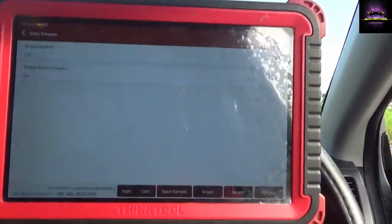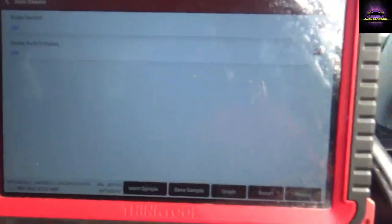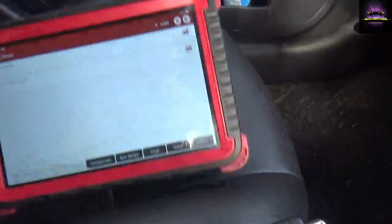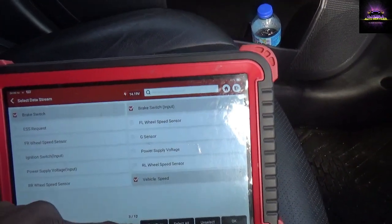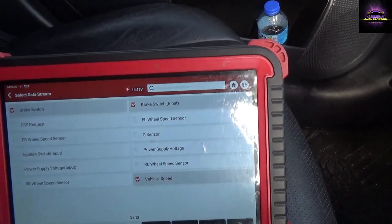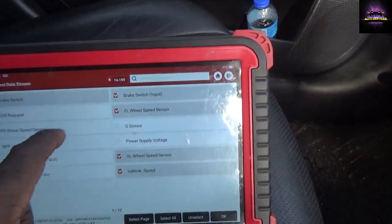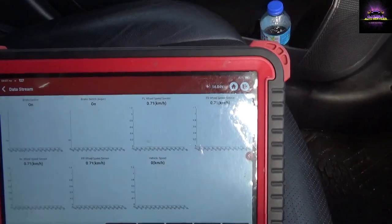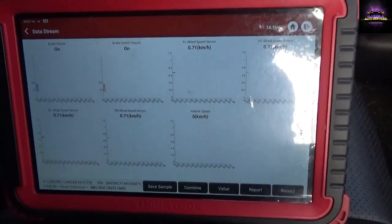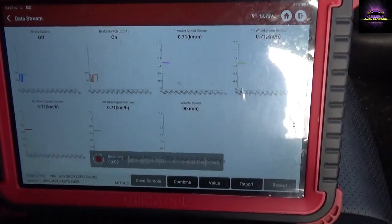Right, so let's take this vehicle for a drive and see if I can make the problem reappear again. What I'm gonna do is put this to record, and I'm gonna put on the vehicle read speed, and probably the front end. Right, so let's graph this. If you notice, you're seeing the switch going on and off. We're gonna record this.